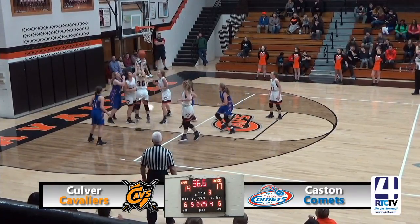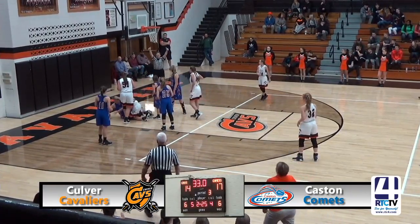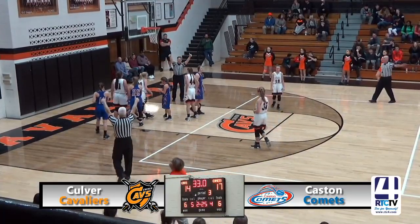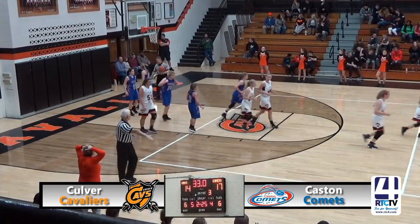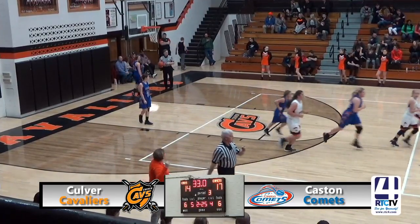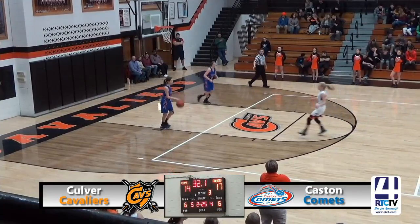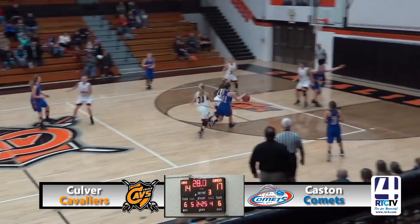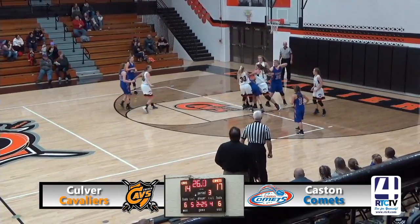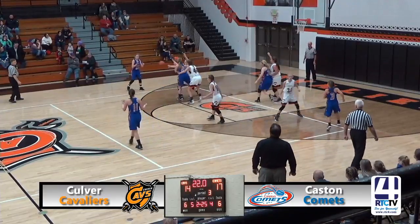Klingler doesn't quite get that rebound. Goes over to Cavaliers, and jump ball under the basket. Not sure whose possession that is. Ref is calling it Comets' possession. Both teams coming alive as the third quarter comes to a close. Holt, struggling to keep a hold of the ball, sends it out to Klein. I'm not sure how she kept a hold of that.